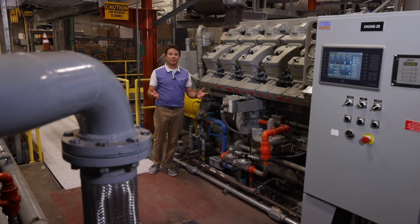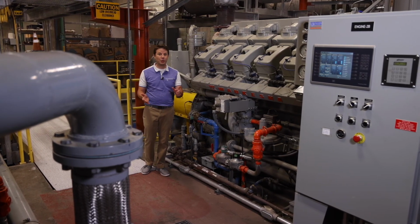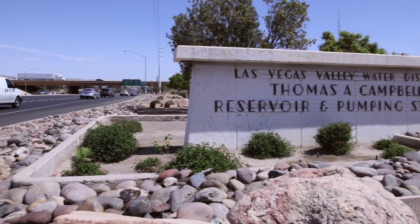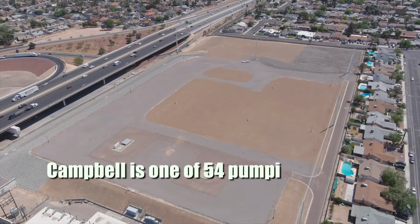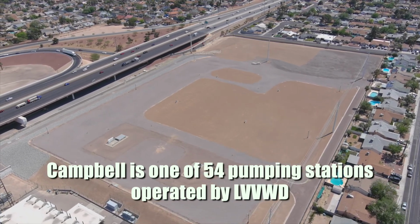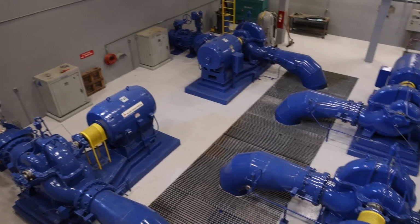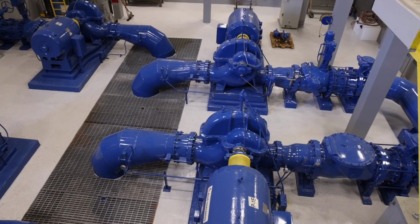Welcome back inside the Thomas Campbell Pump Station and Reservoir, located right in the heart of the valley near US 95. Now, you've likely driven past it dozens or even hundreds of times not knowing what's here. Well, it serves two vital purposes. It stores up to 40 million gallons of high-quality drinking water, and it pumps it to various locations around town before delivering it to your home or business.